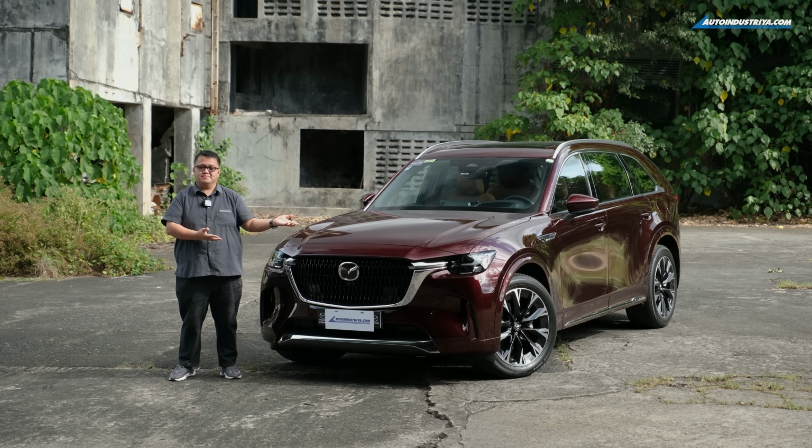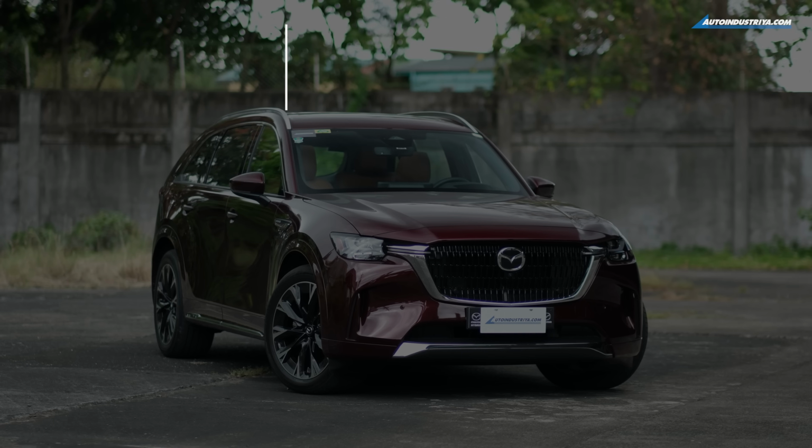Remember, there was this post recently where someone discovered that Lexus is just a luxury Toyota, Infiniti is just a luxury Nissan, or an Acura is just a luxury Honda. Well, a luxury Mazda is still a Mazda.